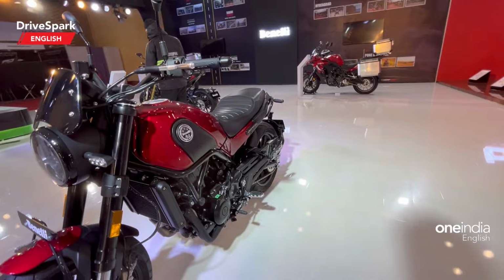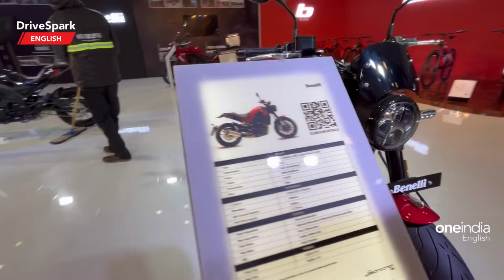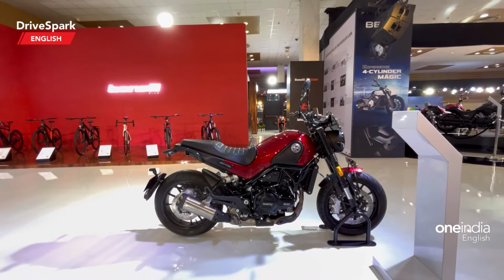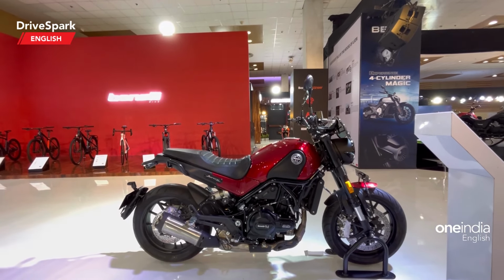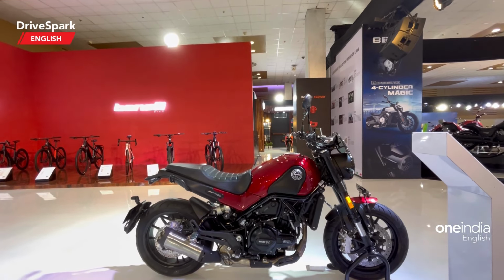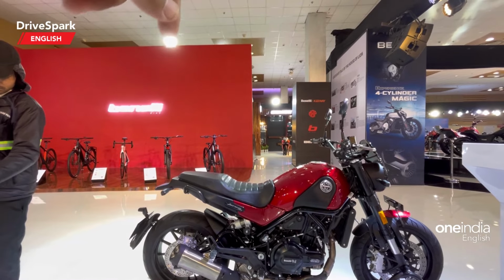Now coming back to the side profile, let me go there a little bit and show you the side profile of this motorcycle. I can show you the exhaust. So see here, this is the side profile of the motorcycle, and you can spot a ribbed rider seat and a plain pillion seat here as well.